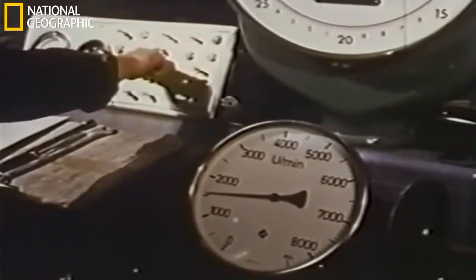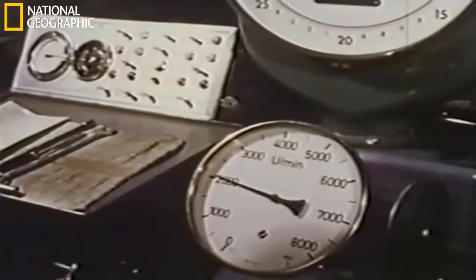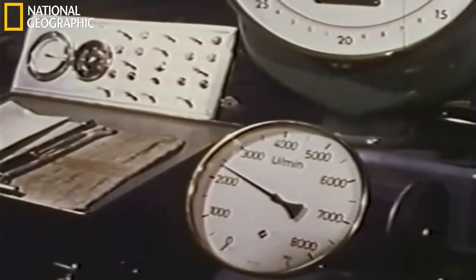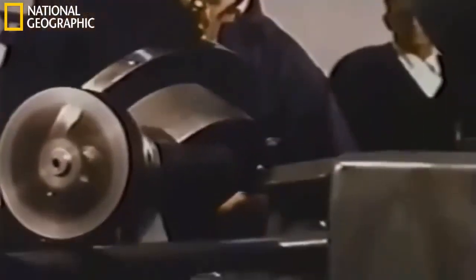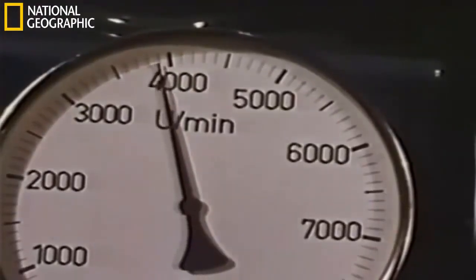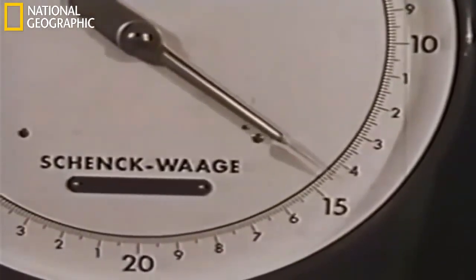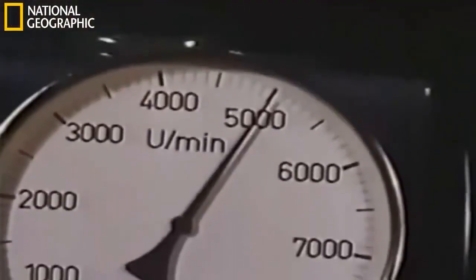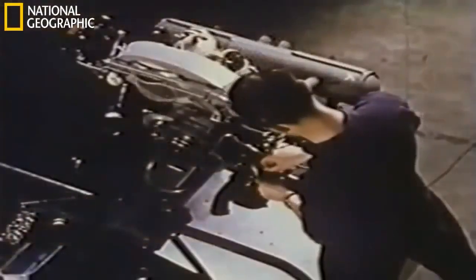Now it starts up. The dials on the left show oil temperature and pressure. Now you can see the RPMs. The big dial does not indicate horsepower, but gives a figure from which the engine will be rated. Now the RPMs begin to climb. Adjustments are made on the dial on this engine.